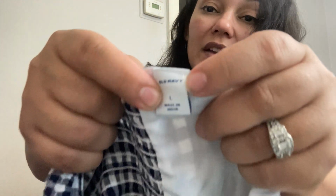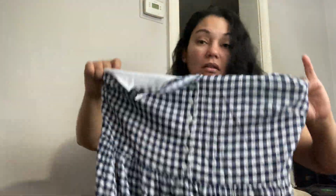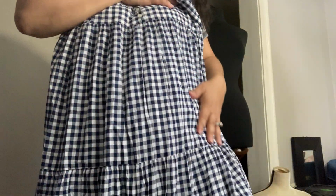Here we have an Old Navy. I paid $1 for this maxi dress at that yard sale. This is a size 14, large. She's cute. She's a tiered maxi dress. Pretty sure she's cotton, and I sell these all day for $15 on eBay, all day long. Perfect condition, no flaws. I think that's everything about Poshmark.